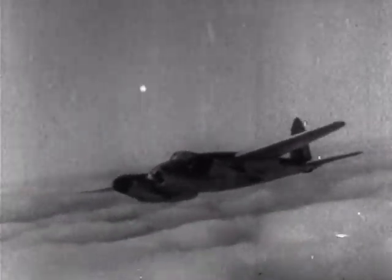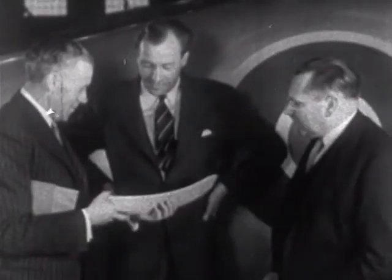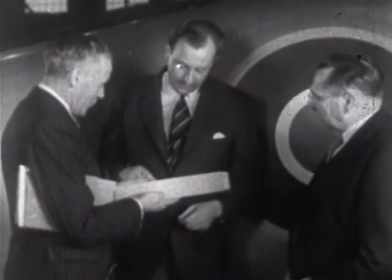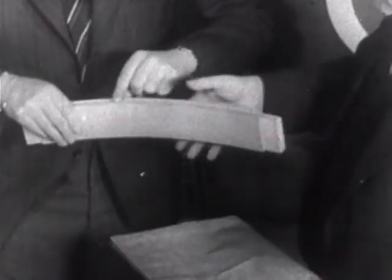New mosquito bomber, twin-engined, long-range, and made of wood. Officials of the de Havilland plant in Ottawa display the revolutionary construction and material of the new plane. The fuselage is made of two skins of plywood with an insulation of softer wood between.